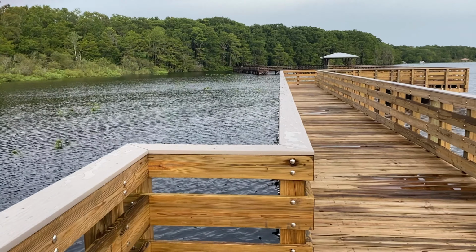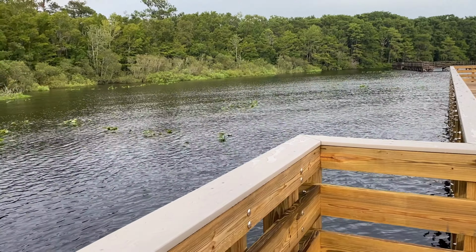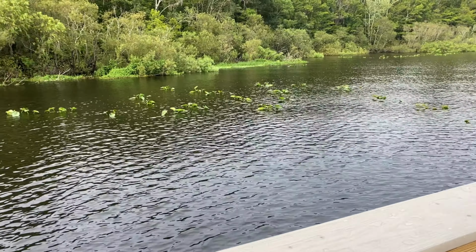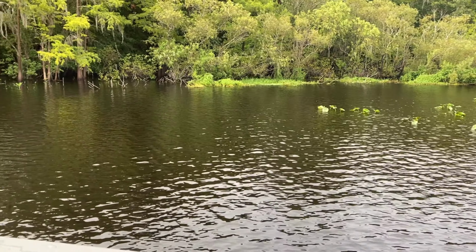Well, this has been such a beautiful boardwalk. I just wonder how the fishing is here. I'm not sure this time of year would be all that good. It is a bit of a walk down here, but it's doable. Be nice to have a fishing cart with us.